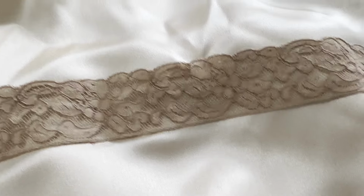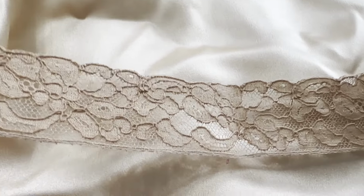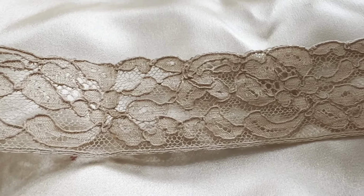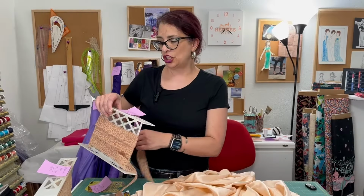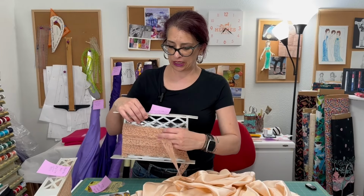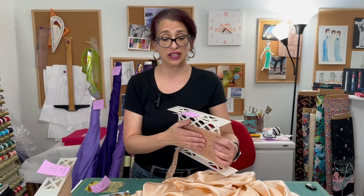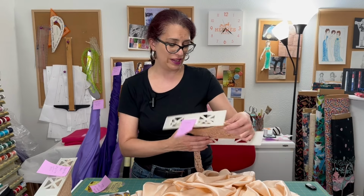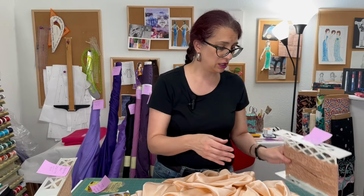So it looks a little bit peachier, for lack of a better word, on top of the charmeuse than the other one. It gives it kind of like a totally different vibe. So this is vintage lace trim from France. I got 6.5 yards. Originally, it was $7.99 a yard, and I got it for $25.97. So I thought that was a pretty good deal for French lace.